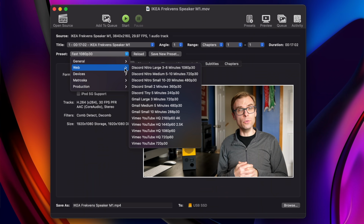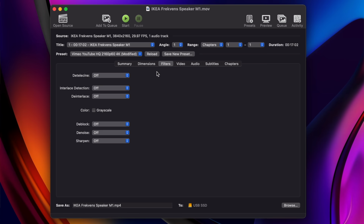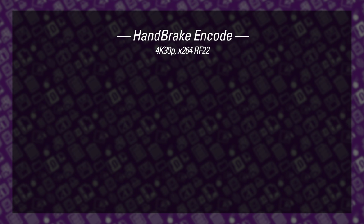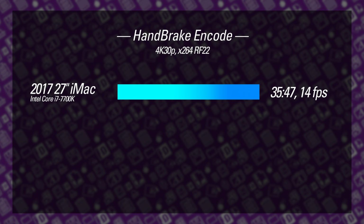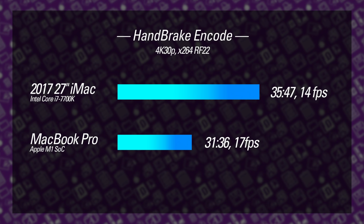After rendering out a project to ProRes, the next step I usually take is to convert the file to H.264 to make it faster to upload to YouTube. On my iMac, Handbrake did this in a little less than 36 minutes at 14 frames per second using the x264 software encoder. No hardware acceleration involved. The MacBook took a little over 31 minutes at 17 frames a second.